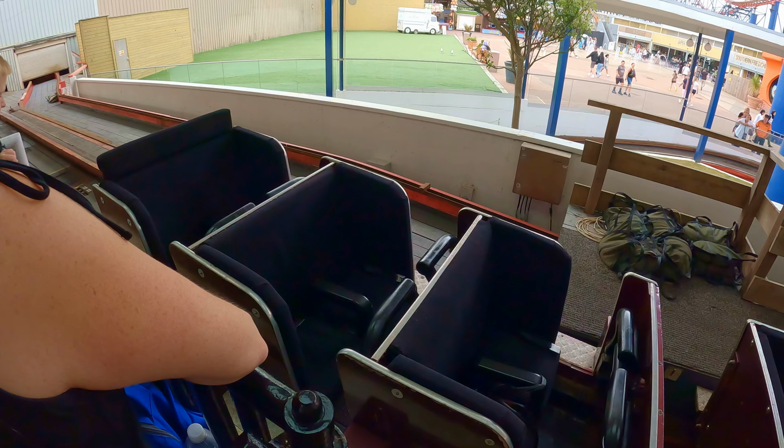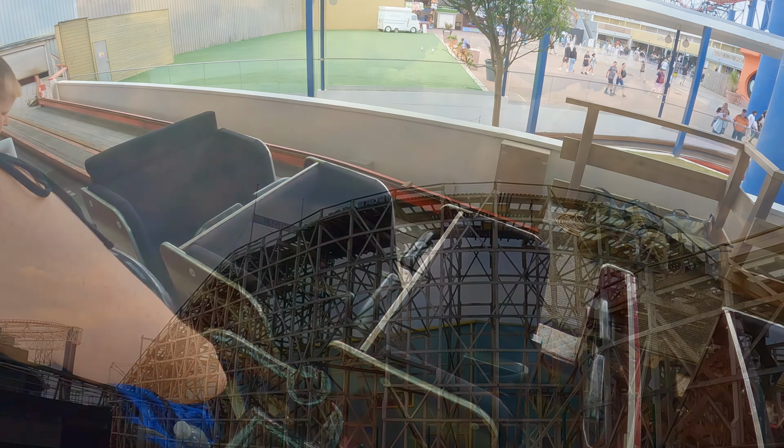Okay, so on the other side now, on the other train. And we're row number 8 this time as well. Best row on the train, and then we'll see. Let's go.